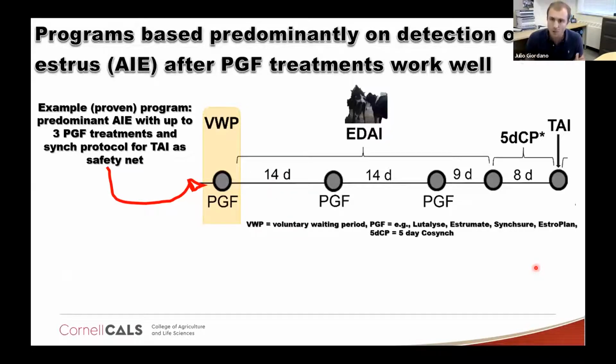How do these programs work and how do they compare to other types of strategies, such as more involved use of hormonal treatments like Time AI? I have here an example of a type of strategy in this group that we recently evaluated in a research trial. Basically, the idea was to inseminate as many heifers that detected estrus as possible. So in this trial we started with a prostaglandin treatment at the end of the voluntary waiting period. When heifers became eligible for breeding, everybody received the prostaglandin treatment.